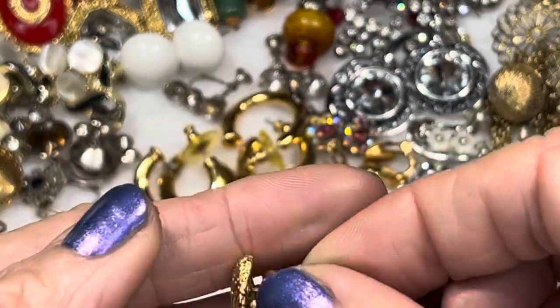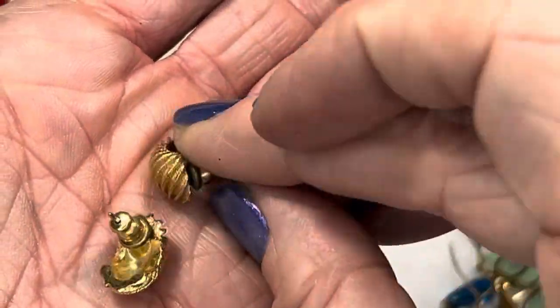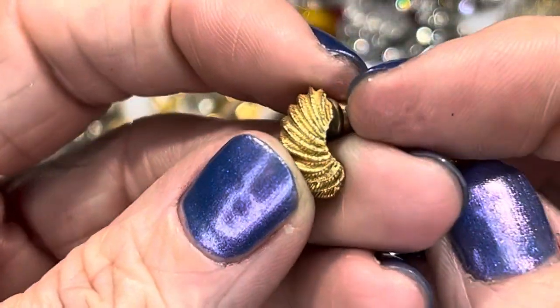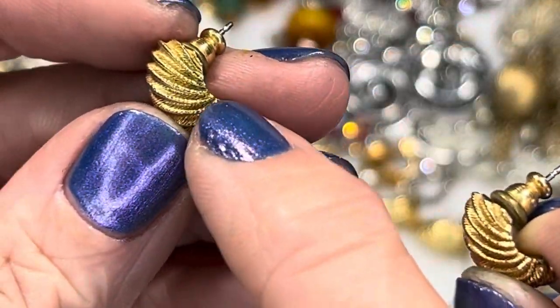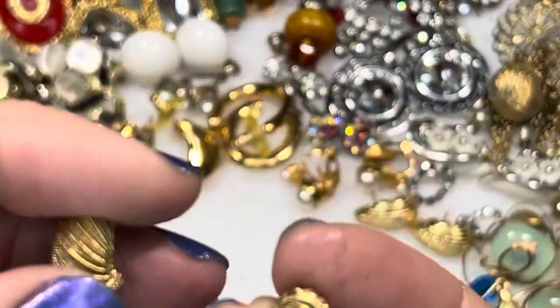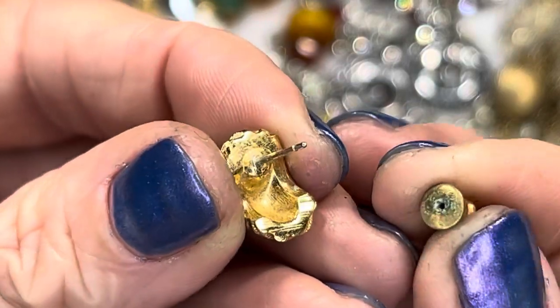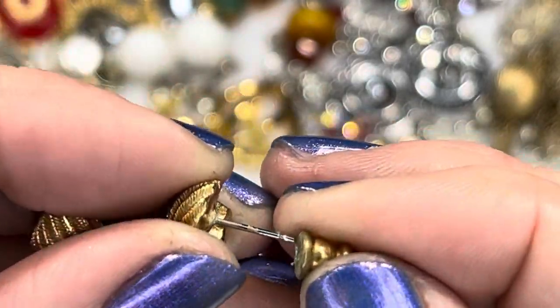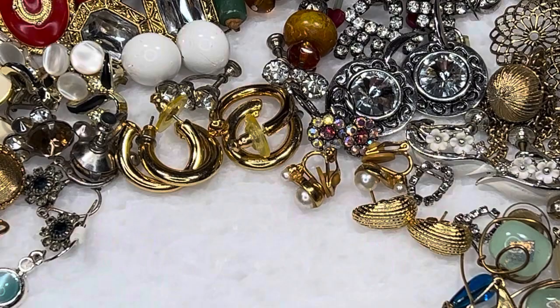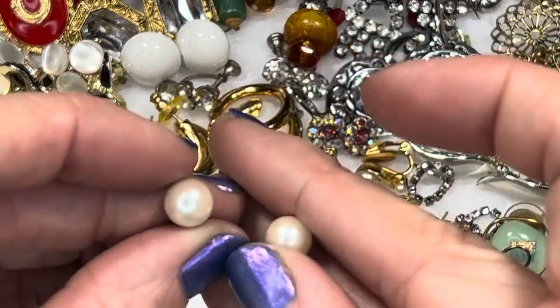But these ones on the right definitely are in better condition. These obviously have a little bit of verdigris going on. Yeah, I knew I saw some, just the teeniest bit right along the edge there, but it can be easily cleaned up. Again, a post back, I don't see any brand in there. Very simple earrings. All right, we've got some faux pearl stud earrings here.